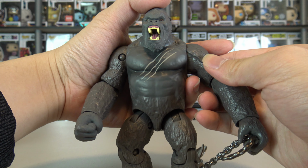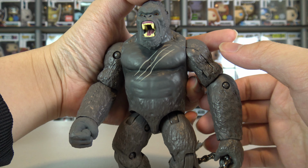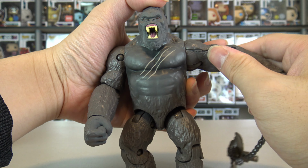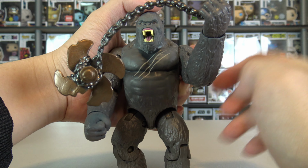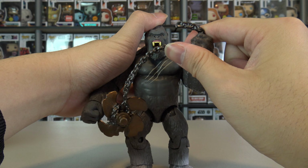I'm honestly not really a big fan of the battle damages, but it adds a cool playability, so I can respect it. Even though I'm not entirely supporting it, I can respect them for having a little bit of a play feature there. But then again, there's enough articulation here to really play with this figure. I think they've done all they can, and frankly speaking, they've done a pretty good job with Kong in general. Just this one, I honestly think this one is not a good one.